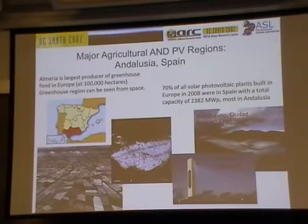In 2008, in fact, the majority of the solar PV plants went up in Spain and Europe. And these are just some of them. Solar Car, by the way, is by Amigo Solar. They're actually located in Lakewood, and they're the company that we work with quite extensively on this project. Okay, so the point here is to just say that solar and ag are starting to come together.